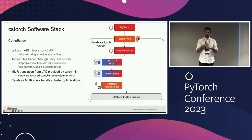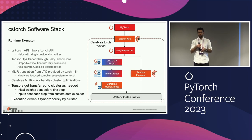Torch-MLIR is an open source hardware-centric compiler plugin, which brings the MLIR ecosystem into the PyTorch ecosystem. Through Torch-MLIR, we're able to lower a user's model down to a proprietary Cerebras MLIR dialect, and then do cluster-level optimizations in order to map it to Cerebras kernels that can then run on the wafer. This step is really pivotal in unlocking the performance of the wafer scale cluster. Once compilation is complete, we transfer the weights to the wafer scale cluster and start execution.